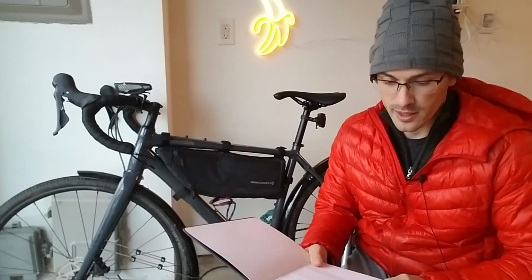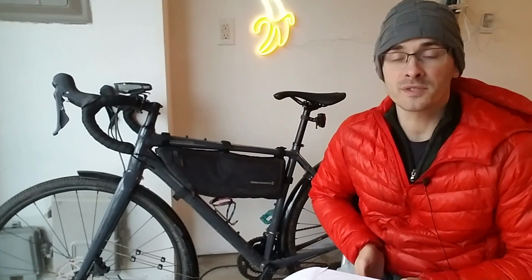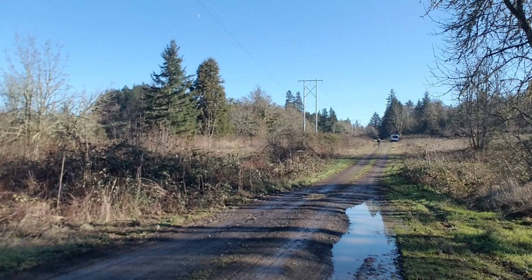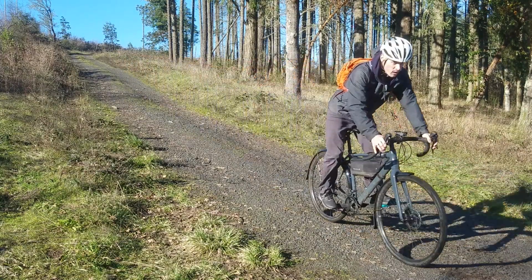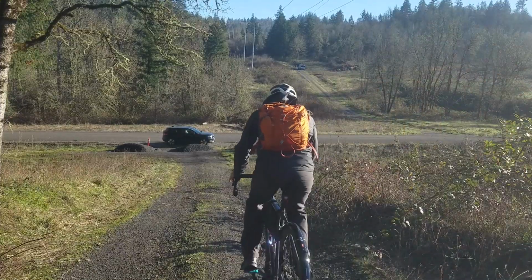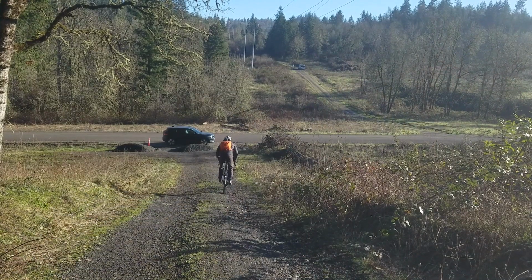The braking is phenomenal. As you've seen in maybe some of my other Cannondale videos, I really like the Shimano brakes over SRAM. My last bike had SRAM, and I really don't like them. You're pulling the levers almost all the way back to the bar, so it's very unnerving when you're going downhill at 40 miles an hour.